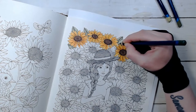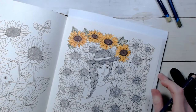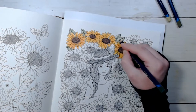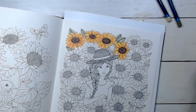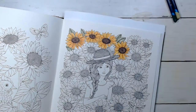Let's get this here, like so. Hopefully this will look nicer once it's activated. I don't understand how people use Inktense dry. I feel like when I color with my Inktense, when they're dry, they look horrendous. They don't look very nice until they're activated. And then they get pretty.